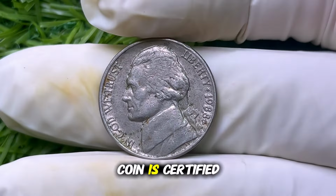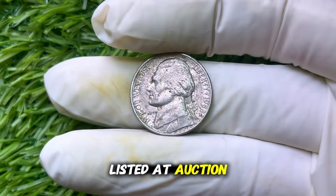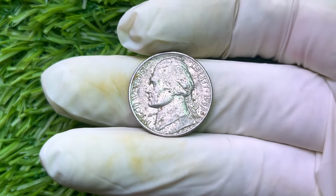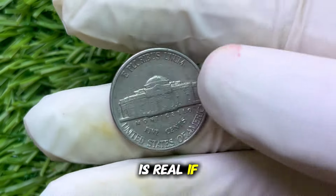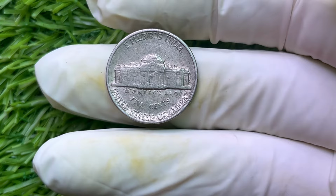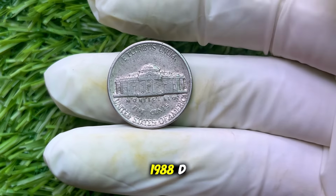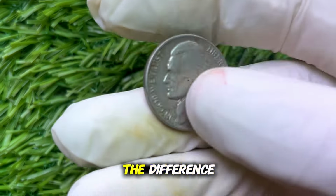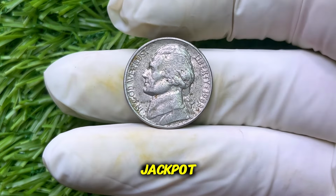And once your coin is certified, the possibilities are endless. List it at auction, connect with private collectors, or work with a trusted coin dealer. The path to turning your pocket change into life-changing wealth is real if you're willing to take the first step. But before you grab your phone to call an appraiser, there's one last twist in the 1988 D nickel story that you need to know. It could mean the difference between a few $100s and that $1.3 million jackpot.